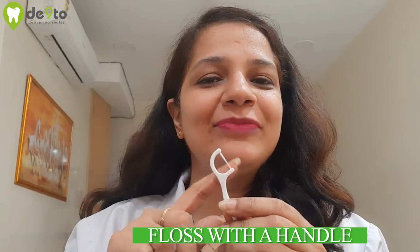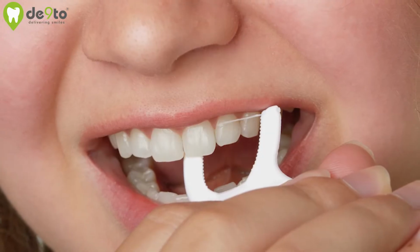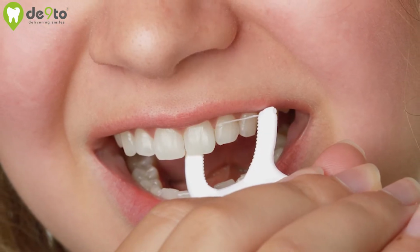Right? In case you find it difficult to use these threads and don't want to clean your teeth like this, then there's an easier option available, that is floss with a handle. It makes it very convenient to clean the space in between your teeth with the help of this floss with a handle.